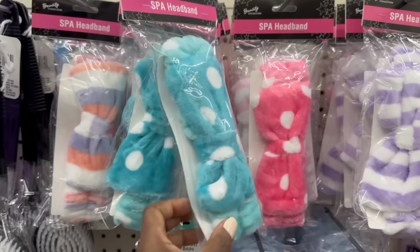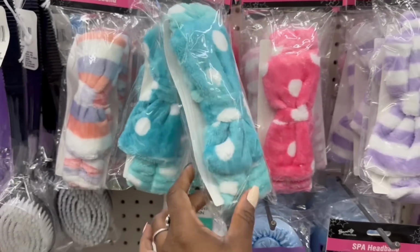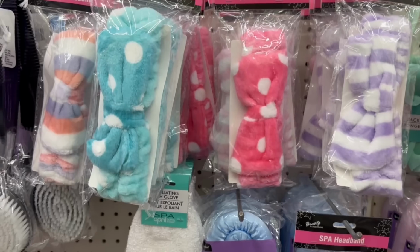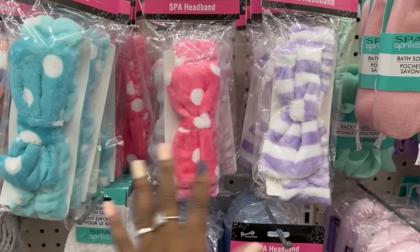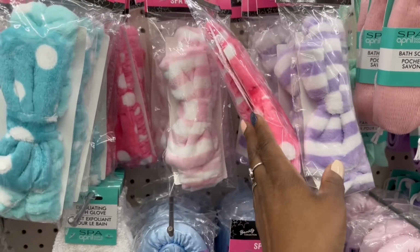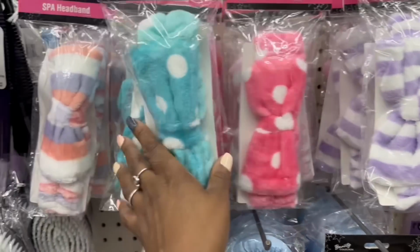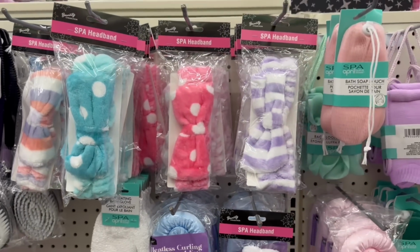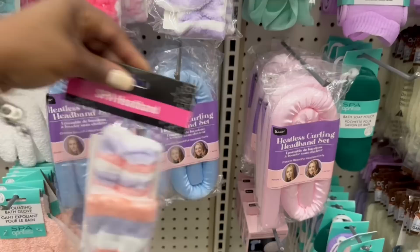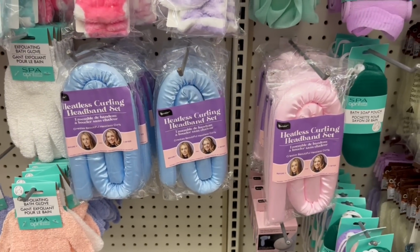And the girl, all the spa headbands up here too. All the different colors. Yeah, I throw these on, you know, when I'm washing my face. So these are super cute. I haven't seen these. The purple and white stripe, the pink polka dots, right? Here's the lighter pink right here. Yeah. So they got that going on. Oh, let me move this back. It was bothering me. I'm excited to use this on Kara's hair.